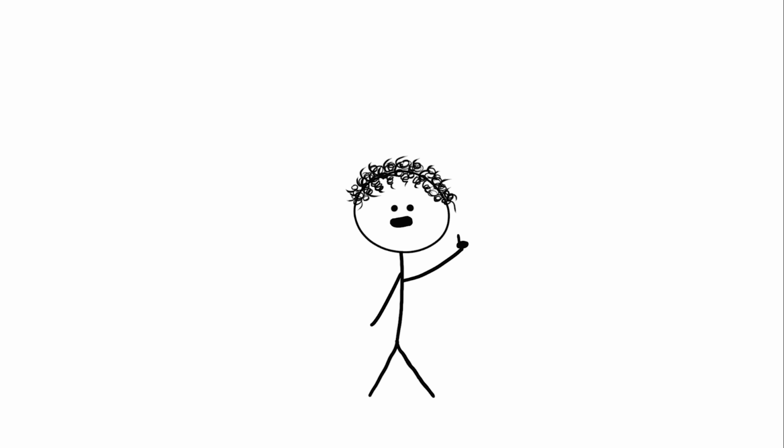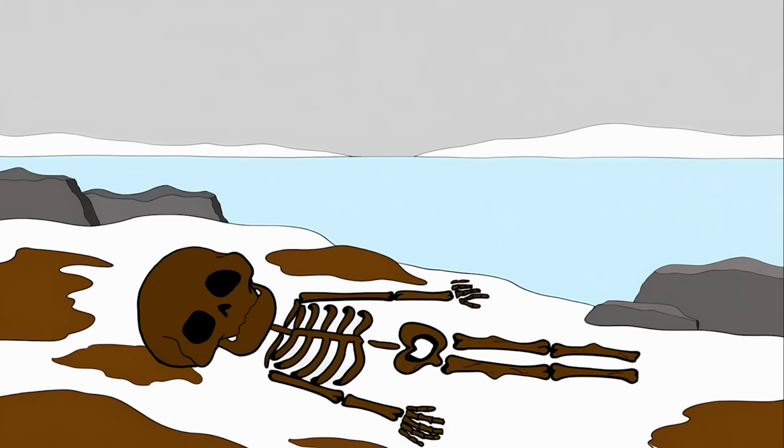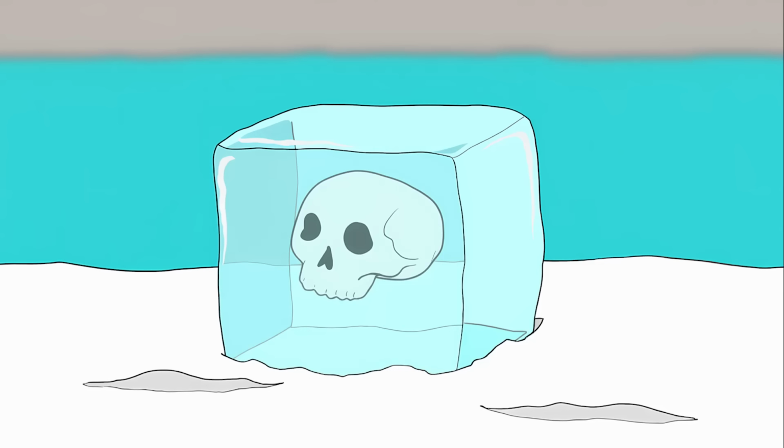And even today, the lake has a weird habit of preserving its dead. The cold, dry air and high altitude create perfect conditions for natural mummification. So these ancient travelers are still up there, frozen in time, waiting for the next summer thaw to reveal their faces to the world.